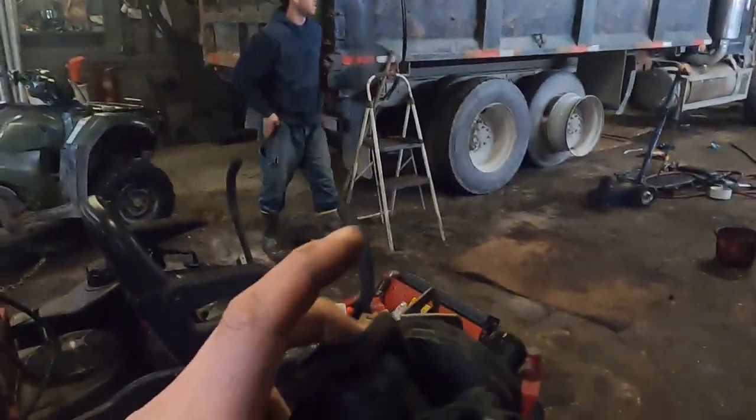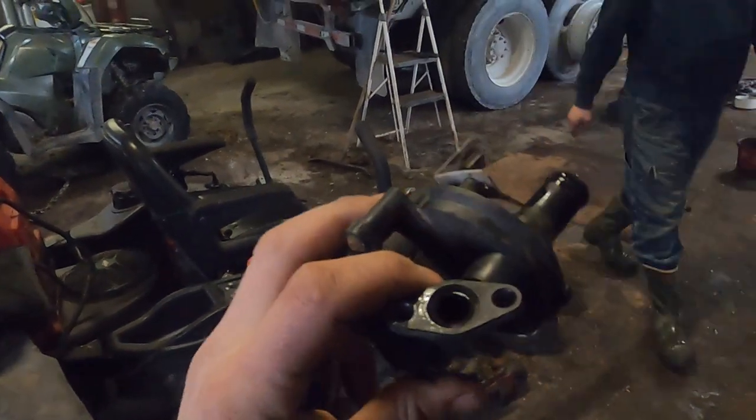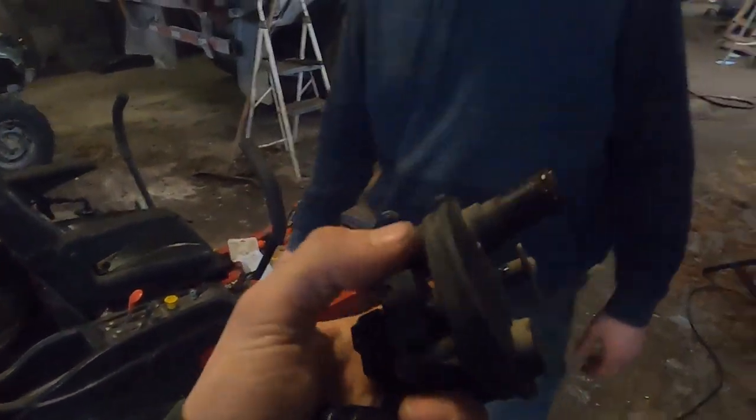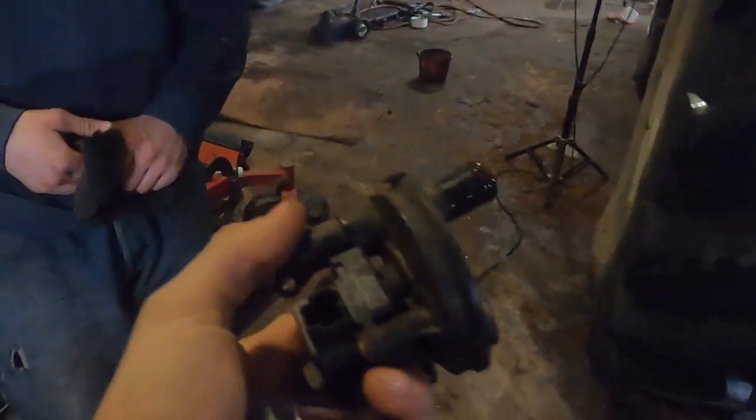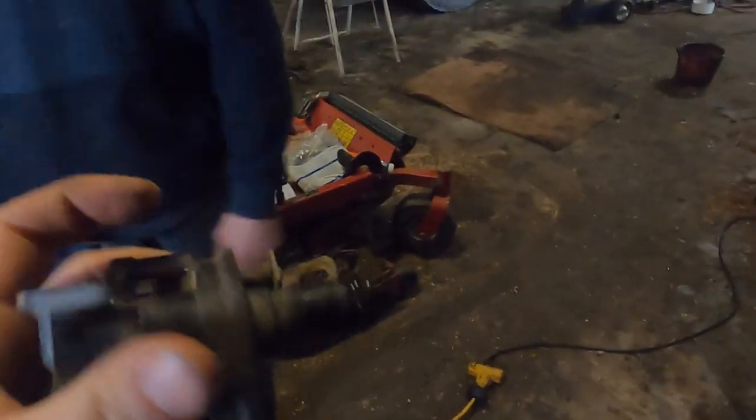But anyways, this is the valve for the heater core. It lets the antifreeze flow and then changes how much. It's an electronic one. We had one here when I was working in there doing the radio, but it was the wrong one. It was a manual one. It needs to be electric, but it's here now, so I'm gonna change it.